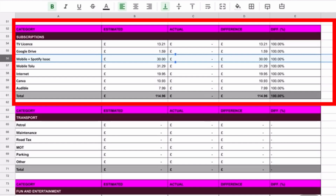What I've done this month is made sure I put the exact amounts, whereas in previous videos you would have seen, if you've watched any of them, that I used to round up the estimated number. Now that we've been doing it for quite a few months, we know exactly how much is going to come out every month for these subscriptions. So I've put the actual numbers in the estimated column. So in theory, by the end of June, when I do the reconciliation video, the estimated will be the same as the actual, so then the difference will be 0.